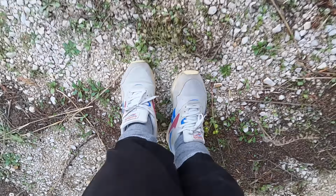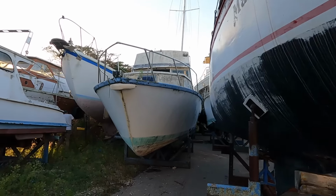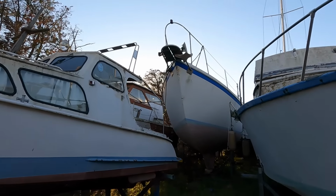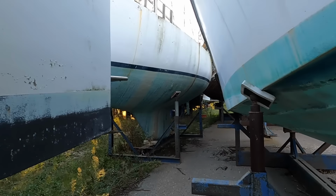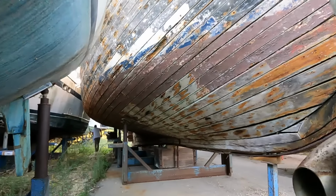We're heading to the boat graveyard, seeing what bargains there are to be had. Roller furling here, up for grabs. Here's where they dump all the boats that have been abandoned. And Stuart wants to have a look at this one. Whoa, look at this thing.